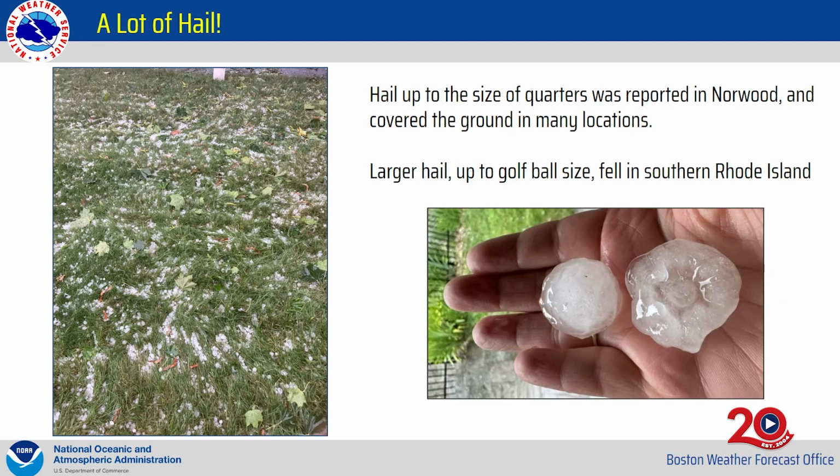Well, there was a lot of hail. Hail up to the size of quarters was reported in and around Norwood, and the hail covered the ground in many locations. There was even some larger hail up to the size of golf balls that fell in southern Rhode Island, but most of eastern Massachusetts did see at least some small hail across much of the region that afternoon.